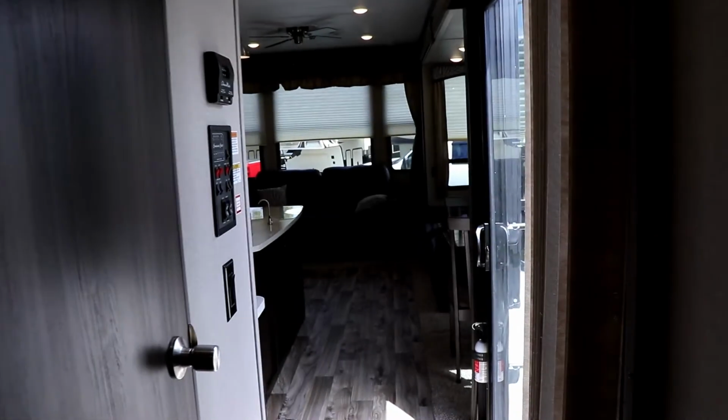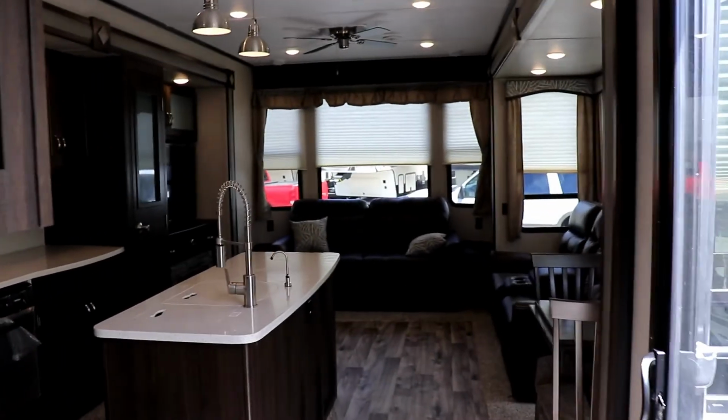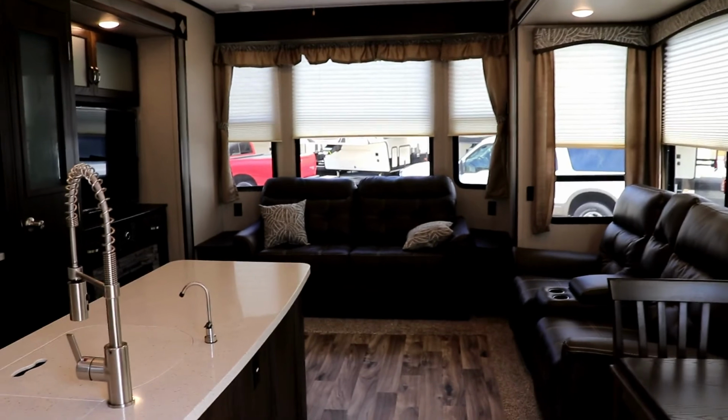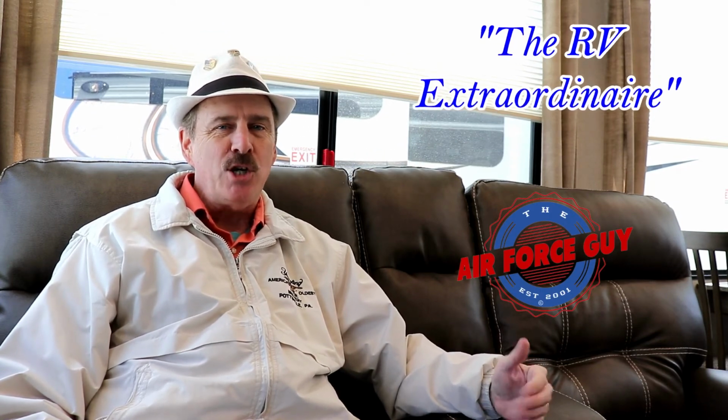So let's go take a look at the front coming through the bedroom. So as you come through here, now one thing I did not mention is the height in here, and what you're looking at, this is an 8-foot ceiling height, and then the slide out you have 81 inches in height. So there you have it, ladies and gentlemen. This is the brand new Residence by Keystone.